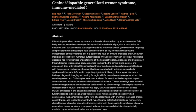Well, we need larger studies to really confirm these findings and to get a better idea of how common these antibodies are in dogs with IGTS. We need to develop tests that are specific for dogs and more sensitive and accurate, too. And we need to figure out what role other immune cells are playing, like T cells, for example. So we've got a pretty good roadmap for future research then. Hopefully those studies will give us a much clearer picture of what's going on with this complex condition.